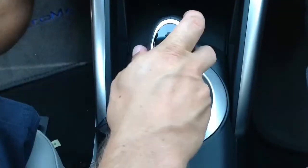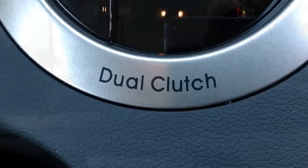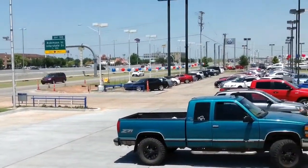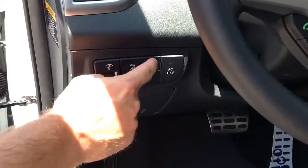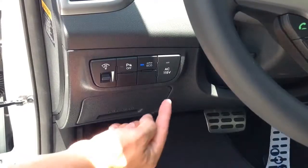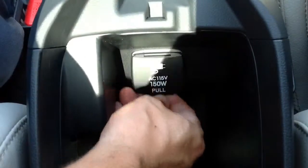The other thing I want to point out to you is how this car gets such great gas mileage from the 6-speed transmission, which isn't your average 6-speed transmission. It's a dual clutch transmission, operating gears 1, 3, and 5 on one clutch, 2, 4, 6 and reverse on the other. So you have smoother shifts and better performance and better gas mileage. The other thing that gives you the best gas mileage is the active ecosystem. Engage the active ecosystem and it'll help adjust the engine timing and the transmission gears to ensure you're getting the best miles per gallon. Next to the button that activates the ecosystem is one of the last features I want to point out that's really cool. You can engage the use of the AC 115 volt outlet that's located in the center console.